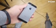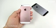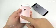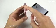This thing, you will almost forget sometimes it's in your pocket, and I'm sure SE users can attest to this, that sometimes they're feeling for their pockets like, where's my phone? Because it's so light they forget it's there. I've had that experience multiple times. If you've had that, comment that down below. But it's not just that it's a small phone, it's about the power that's in this phone as well.